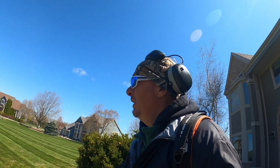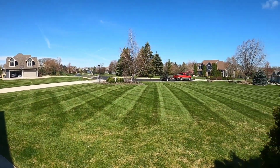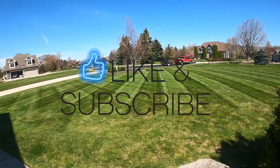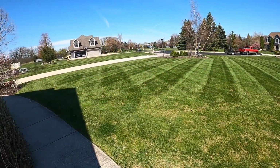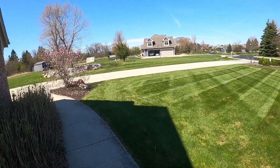Welcome back. So we got this one all done. Looks pretty good. We cut that at 3 1/4 inches. Took about 40 minutes.